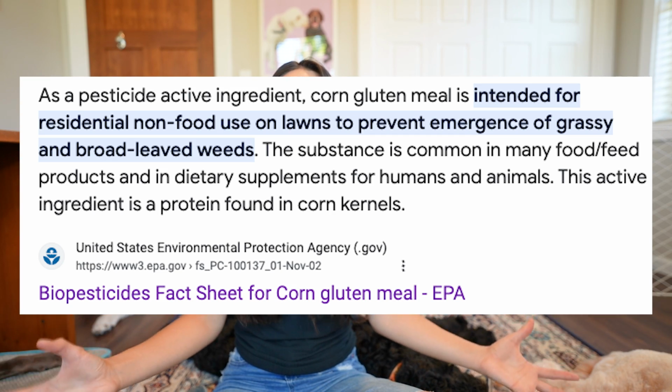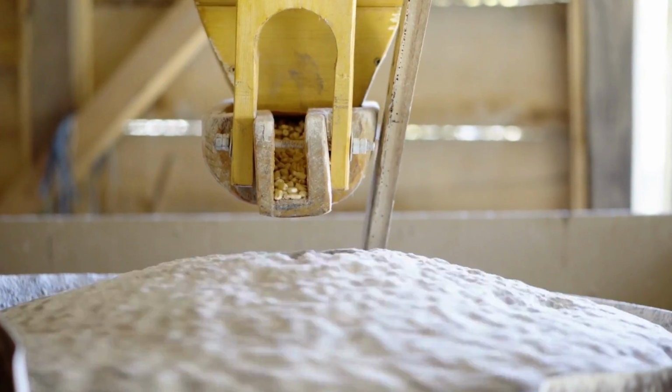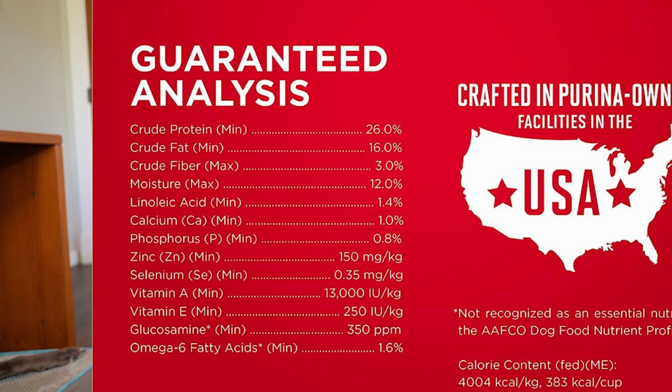Cornmeal, corn gluten meal. Why would we feed that to our animals? Well, if we look at the protein amount in corn gluten meal, it is relatively high. And brands know that when informed pet parents like you and I look at the back of the bag at the guaranteed analysis and we see that protein percent, we want on a kibble for that to be at least 27, 28% or higher. But what is the most expensive ingredient in kibble?